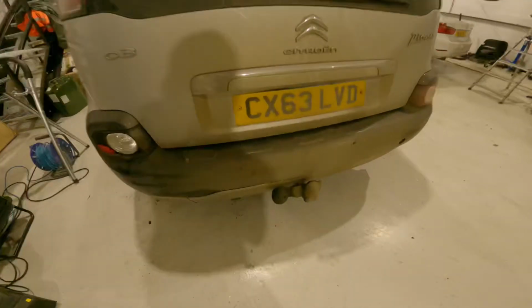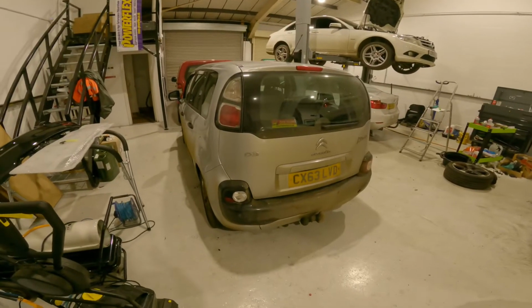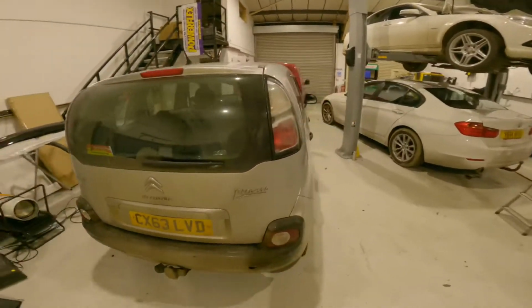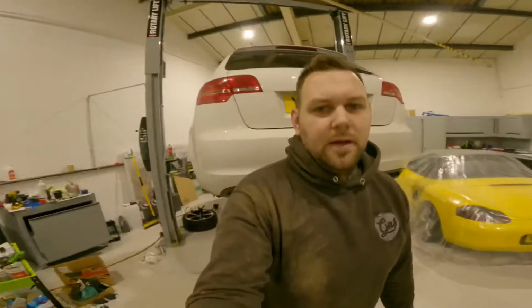It's bent the tow bar electric bracket back, which we can sort out. A couple of brackets underneath that hold the bumpers are just a bit damaged, so we'll sort them out as well. The car's pretty filthy at the minute. So I think what we'll do is give the back end a wash, ready for the new panels to go on.